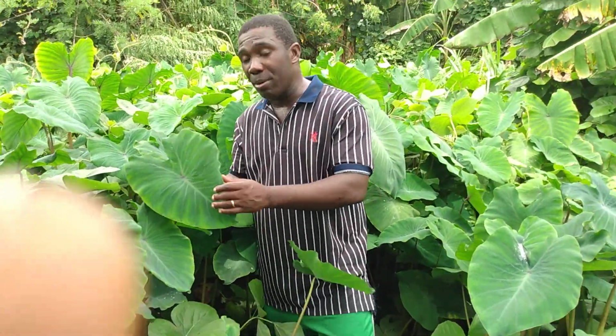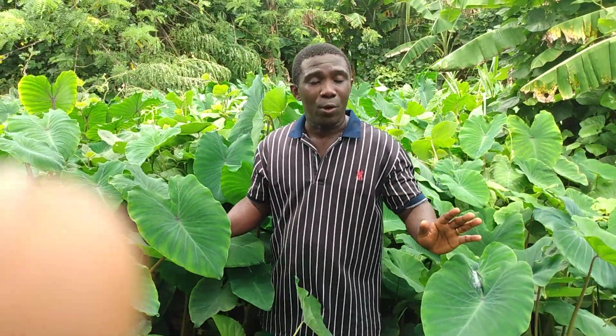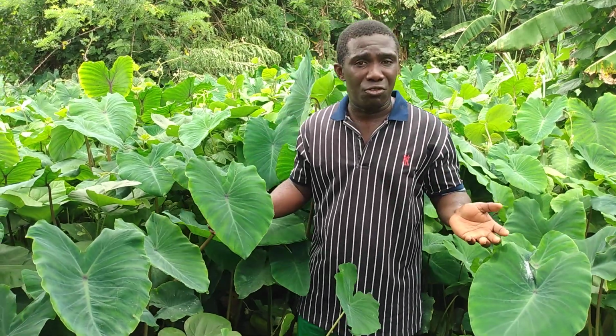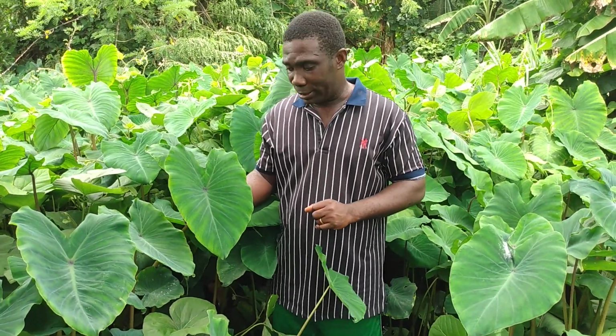Taro is a very important plant, and we all know that they do very well in marshy areas. There are swamps, places where you cannot grow any other crops. The taro will do very well. The taro are very common when you go to the Pacific countries. Very common in Africa. They are also very important.